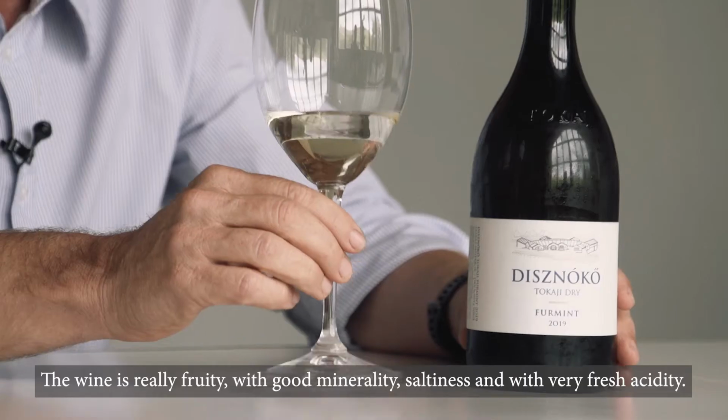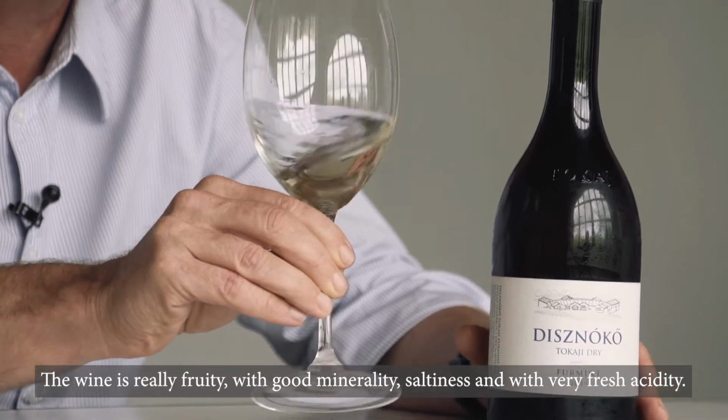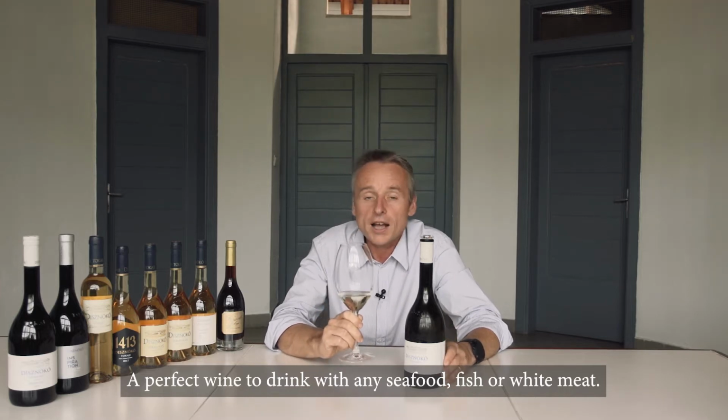The wine is really fruity, with good minerality, saltiness, with very fresh acidity, and a perfect wine to drink with any seafood, fish or white meat.